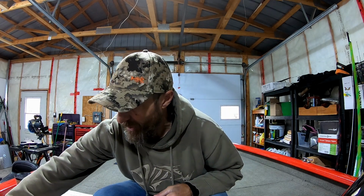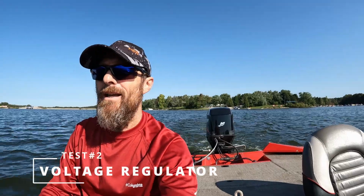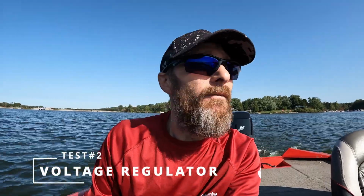At the end of the day, even with that voltage regulator replaced, they also ended up changing out the plugs. And yeah, they're pretty bad. And another filter. And the motor runs really good. The motor is running, and it seems to be running pretty good.